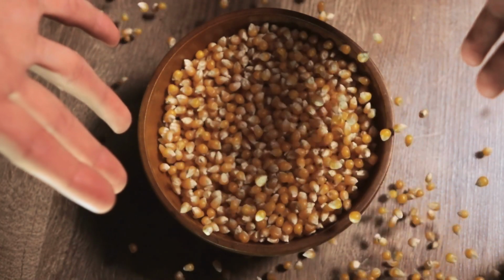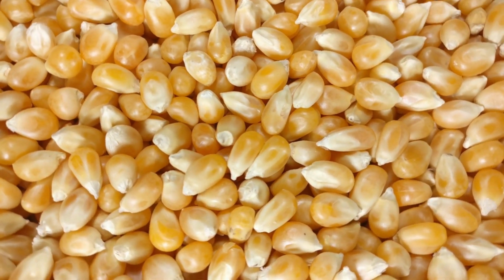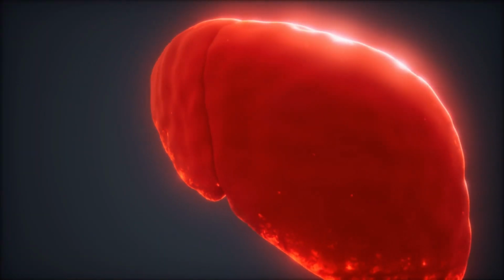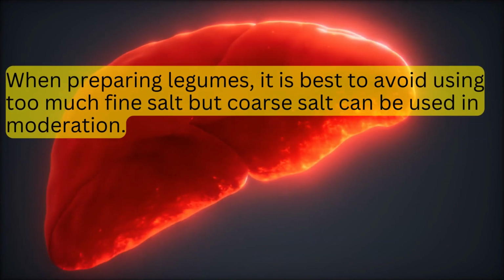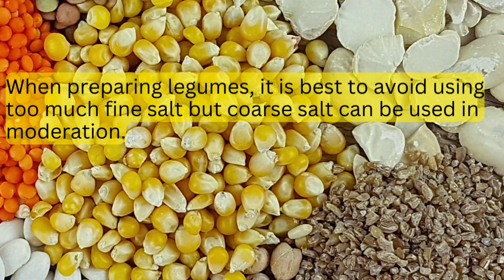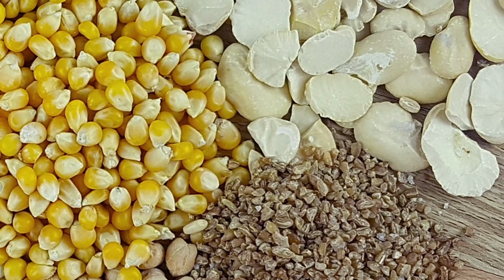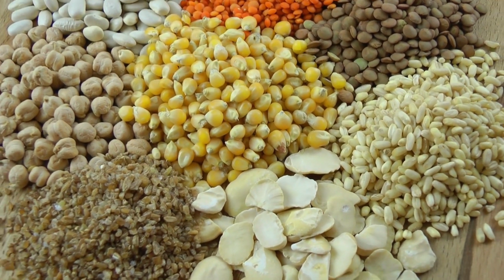Legumes. Legumes are an excellent food choice in the fight against fatty liver. Low in calories, they help maintain a healthy weight and reduce cholesterol levels, both of which are risk factors for fatty liver. When preparing legumes, it is best to avoid using too much fine salt, but coarse salt can be used in moderation. Additionally, you can add spices to improve their flavor. It is important to remember to not overindulge when consuming legumes.